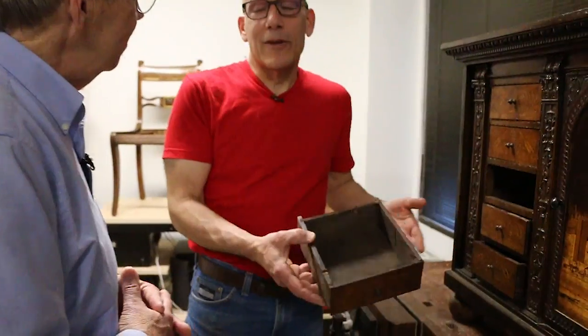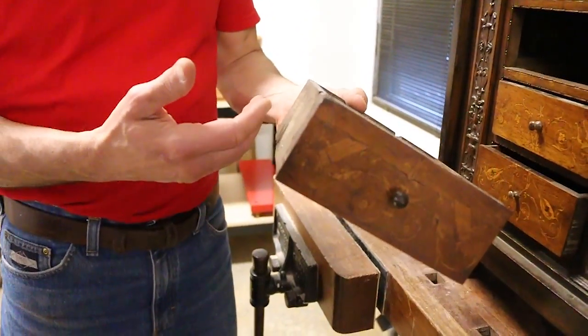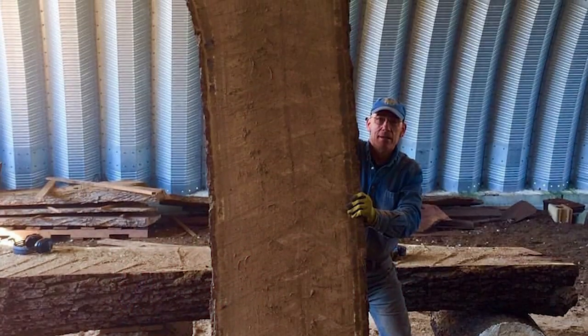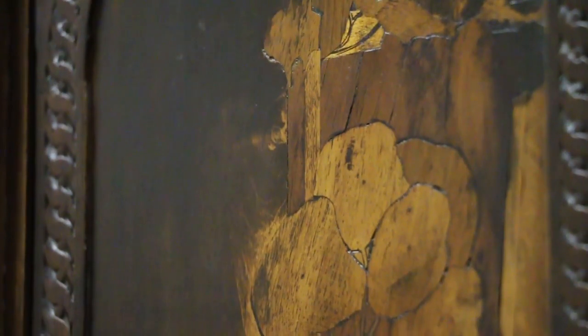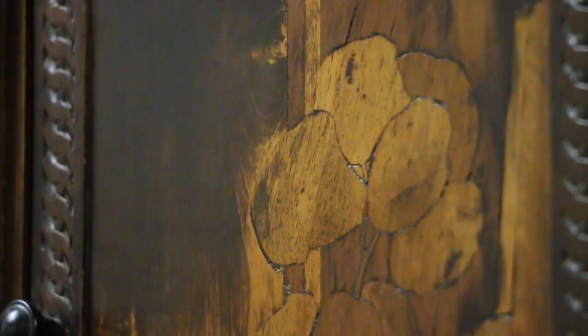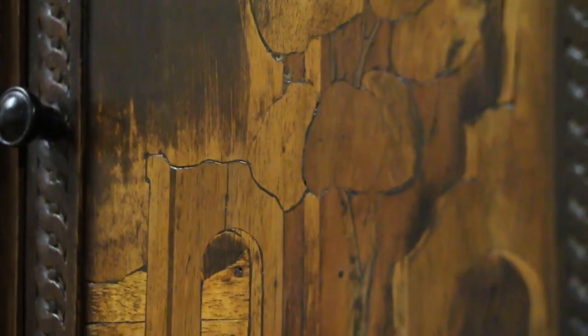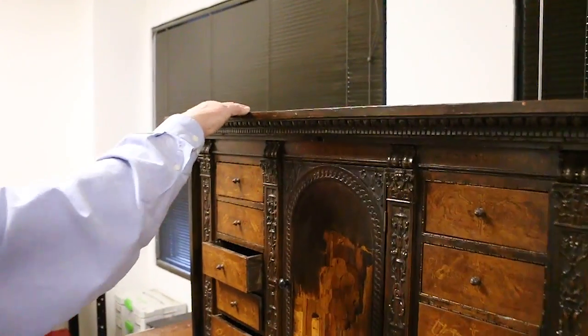And then the challenge really becomes, let's say there's a piece that's missing a side or back or whatever. How do you find the wood for that? How do you find the part for that? Very difficult. So I think what makes any good restoration person or conservator is their resources to be able to recreate something. The veneer work, as it comes in, is not perfect.